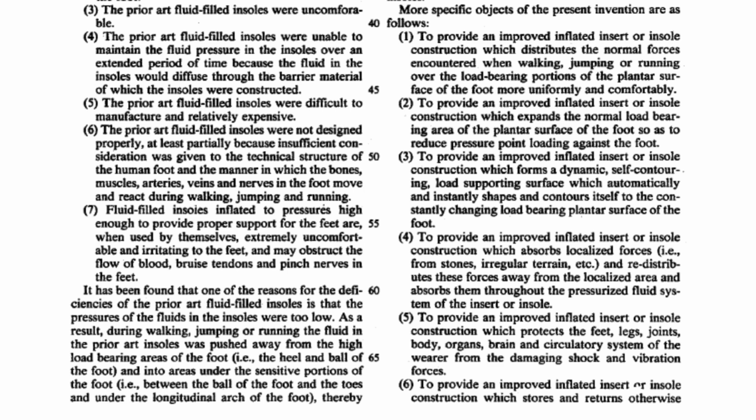2. To provide an improved inflated insert or insole construction which expands the normal load-bearing area of the plantar surface of the foot so as to reduce pressure point loading against the foot. 3. To provide an improved inflated insert or insole construction which forms a dynamic, self-contouring, load-supporting surface which automatically and instantly shapes and contours itself to the constantly changing load-bearing plantar surface of the foot.